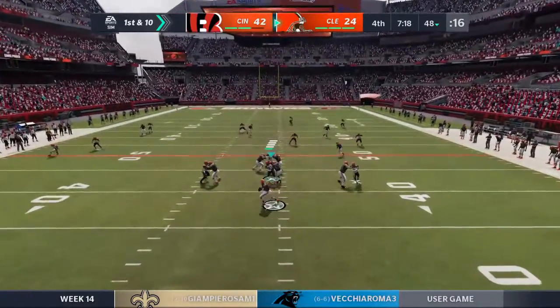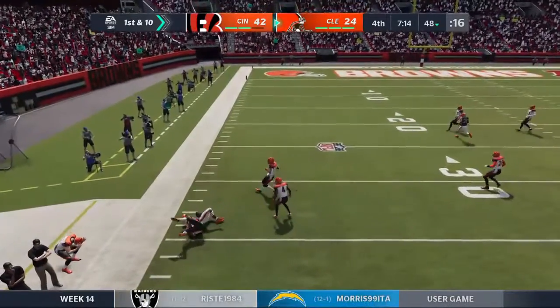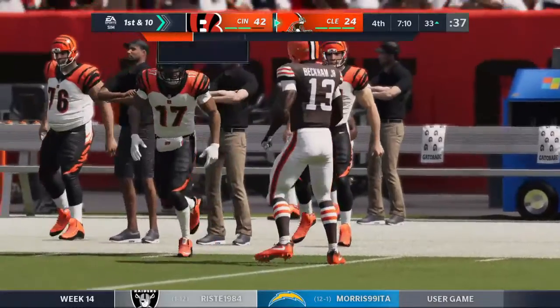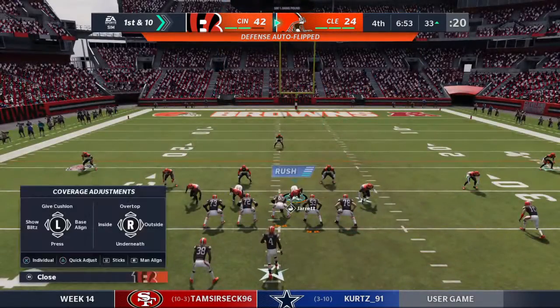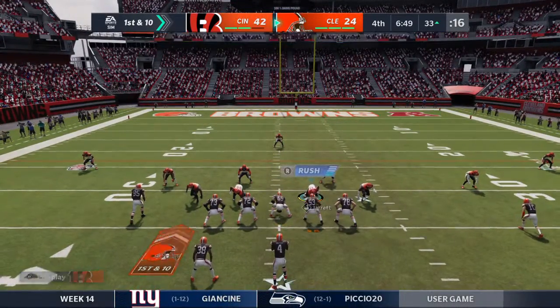To the air yet again, Watson. He's got the hook up to Odell Beckham. And he gets this inside the 35-yard line. Another good gain. That's now 35 yards combined on those last two plays. So signs of life in what's been a dormant offense in this second half.